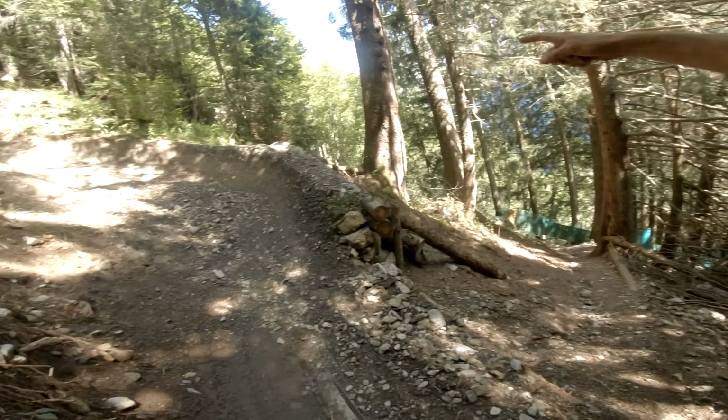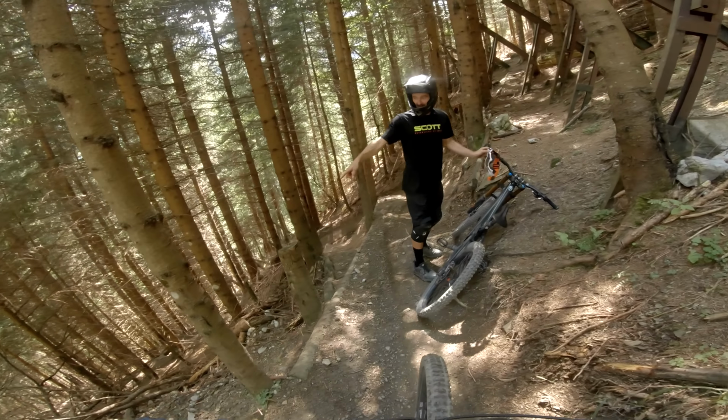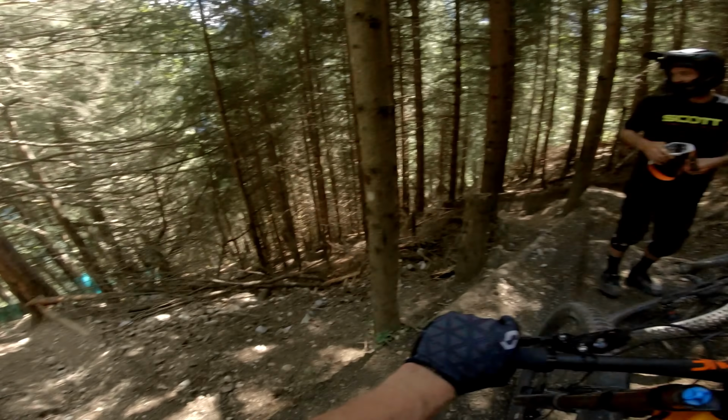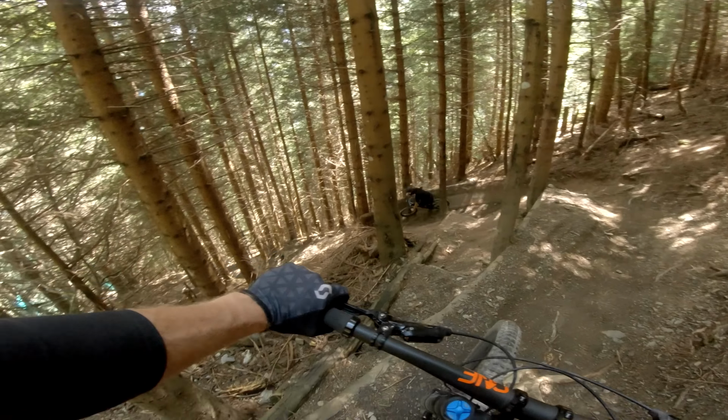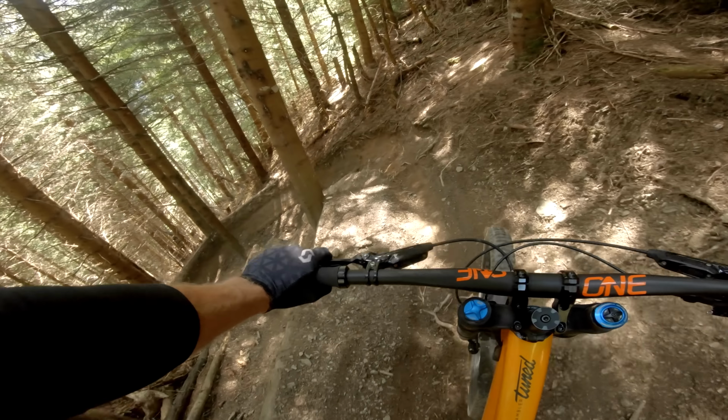This is all the cheater lines that we built. See how all the work that it took to add a berm? But that one is a roll the dice type line. Catch at the end is small, so if you mess it up here. Oh my god, he just goes so fast down it, like it's nothing. Oh my god.